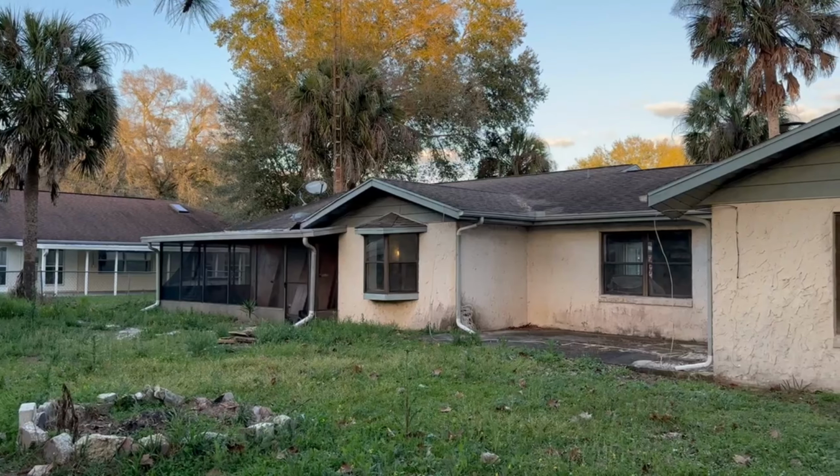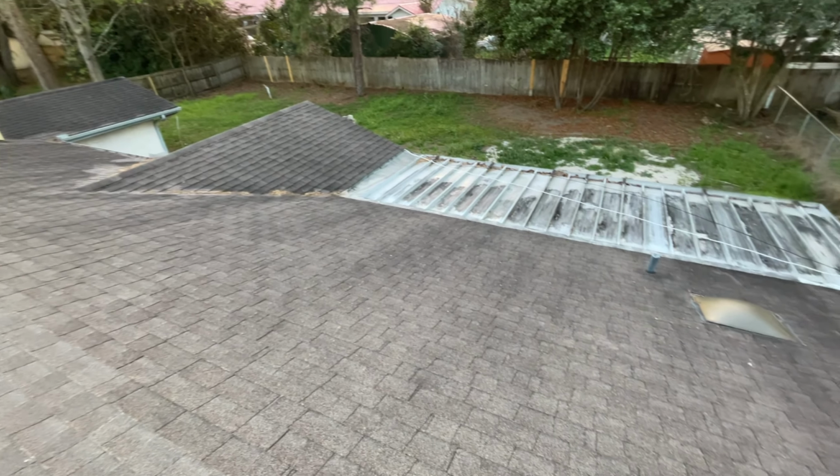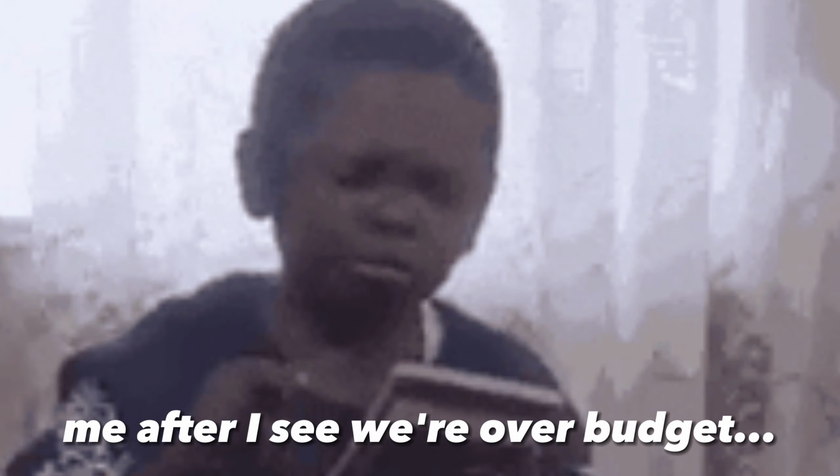Alright, make sure you plan out what you're going to subcontract, because some of the things that you have to do during a house remodel are going to need to be licensed. Some of the things that will most likely be subcontracted include the roof, septic, well, and the mechanical, which includes all of the AC work. All this stuff can add up really quickly, so you want to make sure that you're planning ahead and budgeting for all of these items.